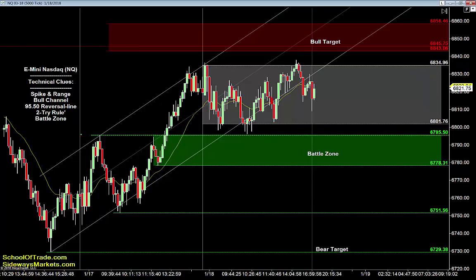We still have that battle zone waiting down here. We still haven't tested it yet. We came very, very close to it. So that's usually that naked reversal, and that's usually going to be in play here for tomorrow. Obviously the ideal scenario is 1 try, 2 try, failure, pull back, coming back in, 1 try, 2 try, failure, breakout, pullback, try to buy as low as possible.